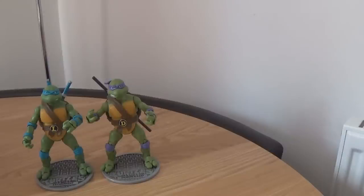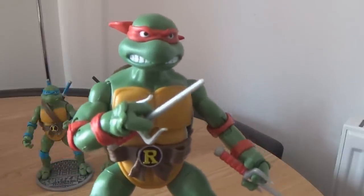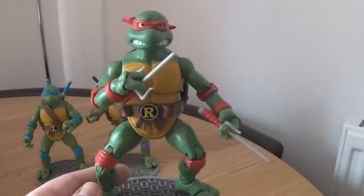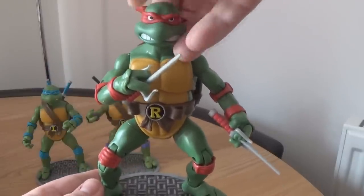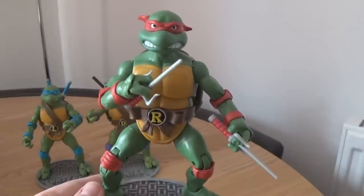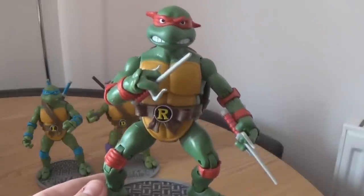Next up, the guy who's cool but crude, Raphael, voiced by Rob Paulsen, obviously, in the show originally. Now voiced by Sean Astin in the other Turtles. Again, very nice figure, this, all done in red and green, and again different skin colour to everybody else. And again, he has R on his belt to distinguish him.